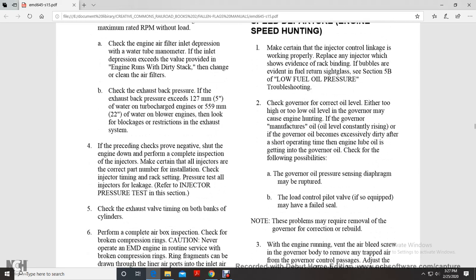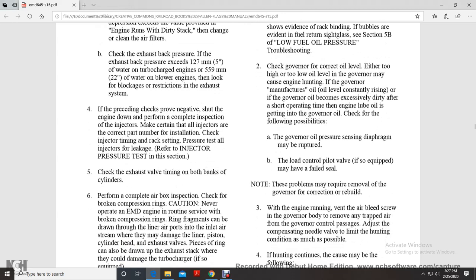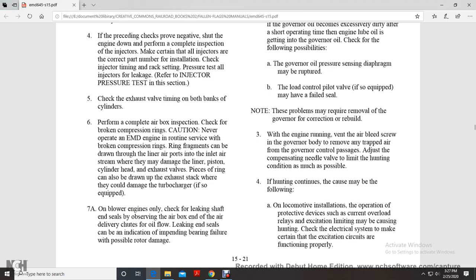Check the governor for the correct oil level. Either too high or too low an oil level in the governor may cause engine hunting. If the governor oil level is constantly rising, or if the governor oil becomes excessively dirty after a short operating time, engine lube oil is getting into the governor oil. Check for the following possibilities. The governor oil pressure sensing diaphragm may be ruptured. The load control pilot valve, if so equipped, may have failed.